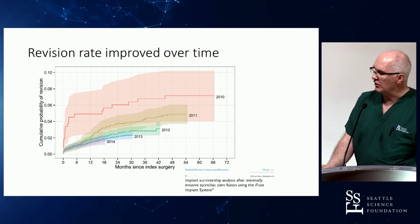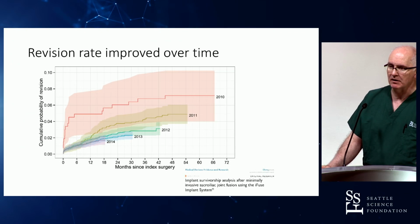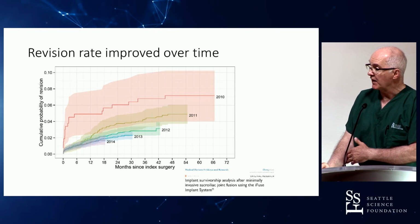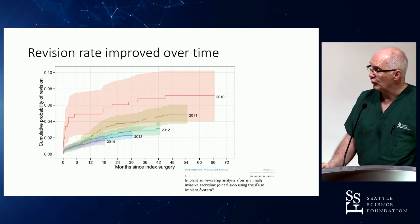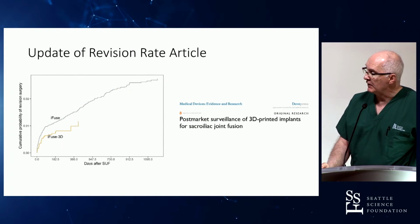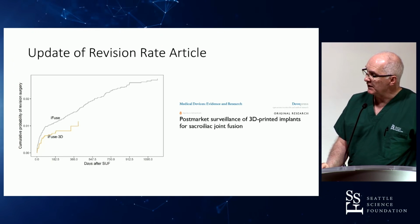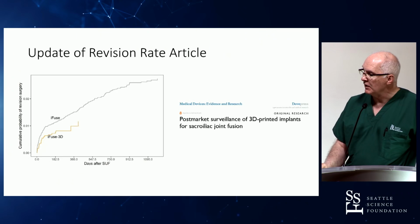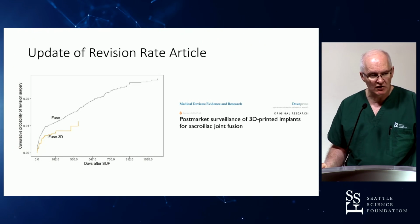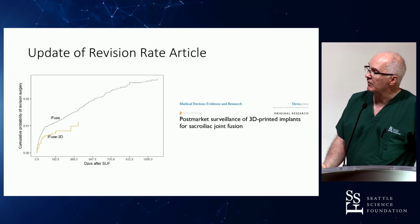How are we doing surgically as a cohort in the United States? So when it first came out, like anything, we probably weren't as good technically as we are now, and we've gotten better. And so it looks like we're trending towards better survivability of the implants. This is the newer implant looking at its ability to avoid needing revision. And there's not a statistical difference in that graph. It's trending that way. With time, we'll see if that makes a difference or not.